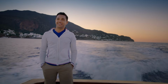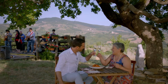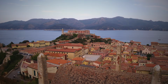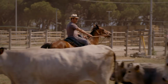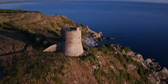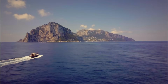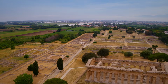I am back in my homeland, Italy. And this year, I'm exploring the Mediterranean coast. From the glittering elegance of its cliff-top towns to its mountainous, rustic villages, and rugged wild islands. Traveling dramatic coastal roads and across the sea to reveal the best-kept secrets of these coasts.